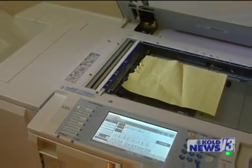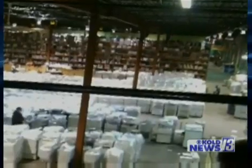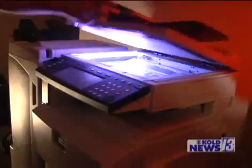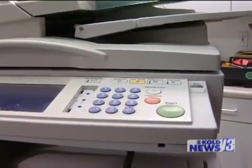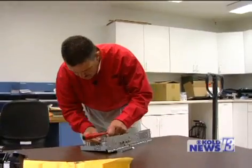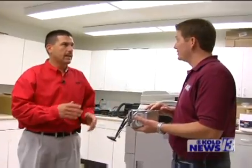But he says that's not a common practice with all copier companies. A lot of time that equipment goes straight back to the leasing company who just wholesales them out to wholesalers that buy used equipment by the mass loads. So your information could go anywhere basically. Here is a good example. Duran says they just got this copier off a truck from Milwaukee. He has no idea what business used it or what we might find on the hard drive. A few more screws and we're off to investigate.